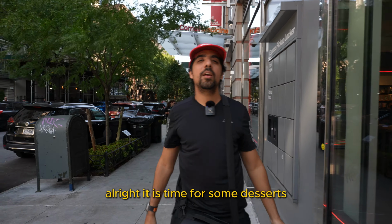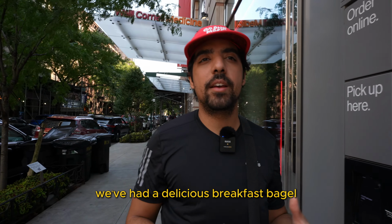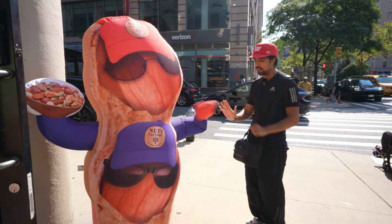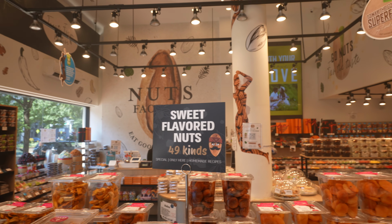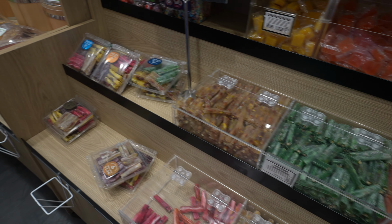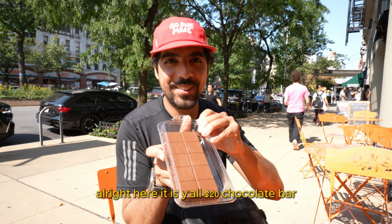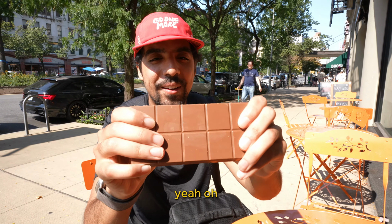All right, it is time for some desserts because we had burgers so far. We've had a delicious breakfast bagel, and now how about some chocolate? All right, here it is, y'all. $20 chocolate bar. Is it worth the hype? We're gonna find out. Here we go.